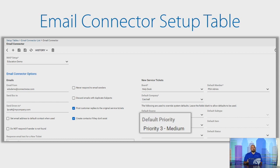Again, setting that default priority I think is really important. It's just one of those things that, since it can be set here, I would campaign that we probably should, because it's going to give us those additional defaults. You can also set the different types, subtypes, and items. Even if it's going to be one that's a must change, it's important in my opinion to just have that set from the ground up, because then we at least have some kind of data when we're moving forward into maybe looking at the type, subtype, item reports.